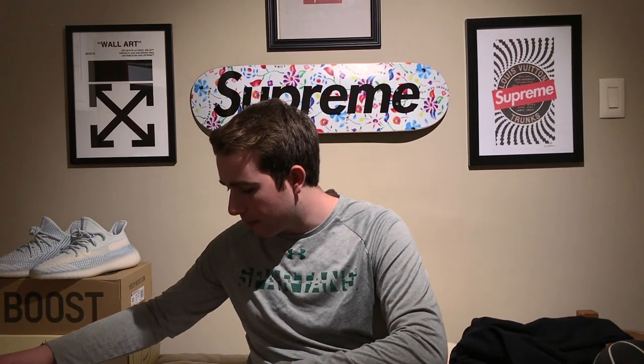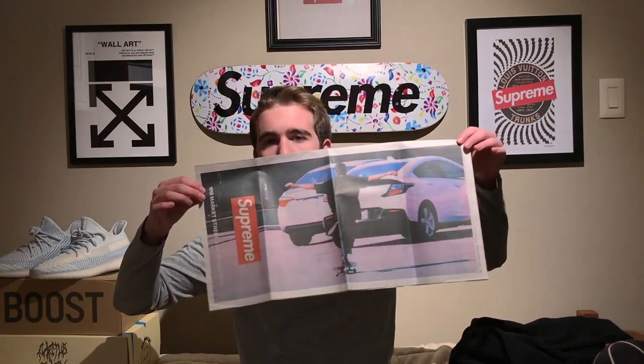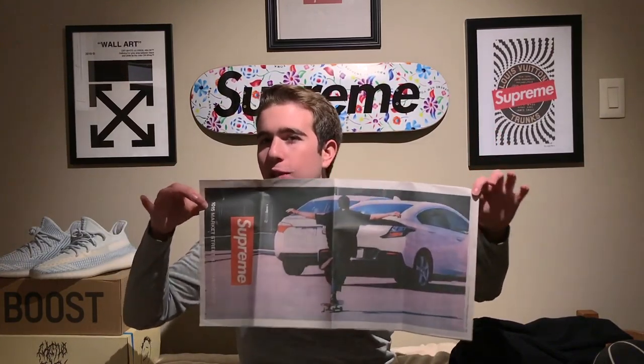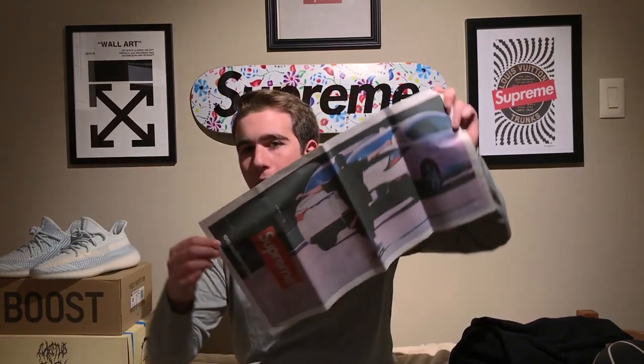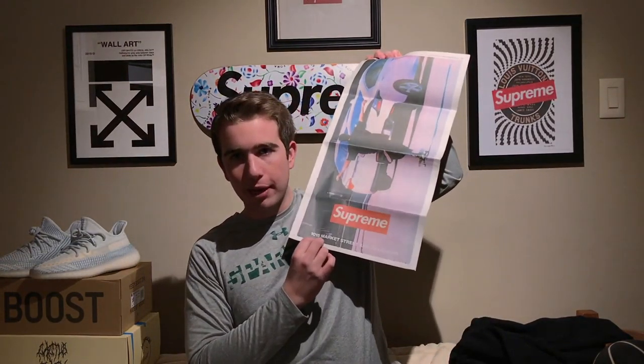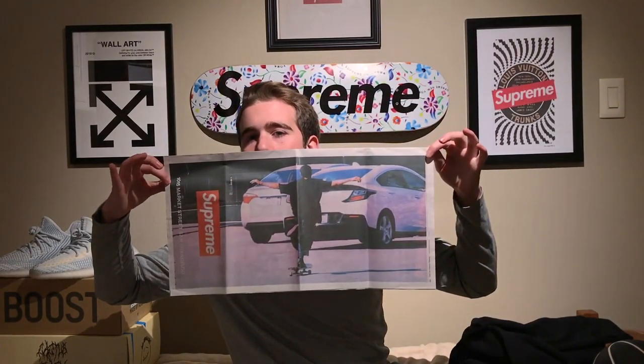So if you open it up, which is kind of hard to show you on camera, we have a full-size Supreme ad in there for the Supreme San Francisco store, and it is so sick. It's a lot smaller than what I thought, which is great because then I can frame it and put it somewhere. But as you can see, we have Supreme and then the store address down there at the bottom, and then you have this guy skating.